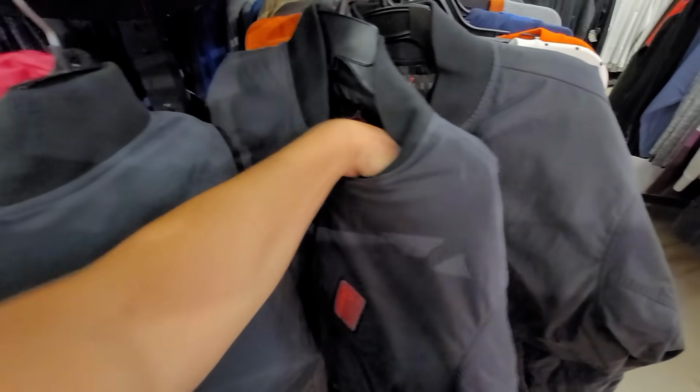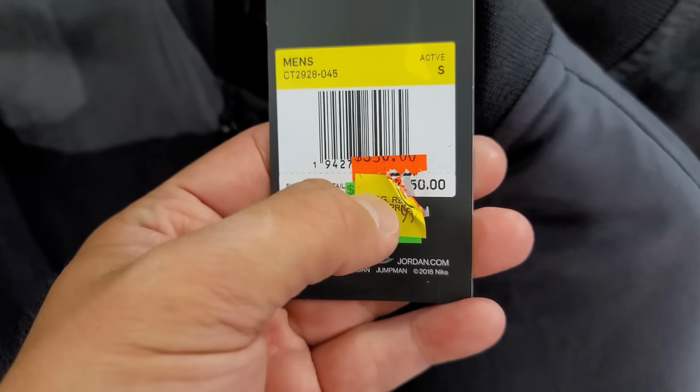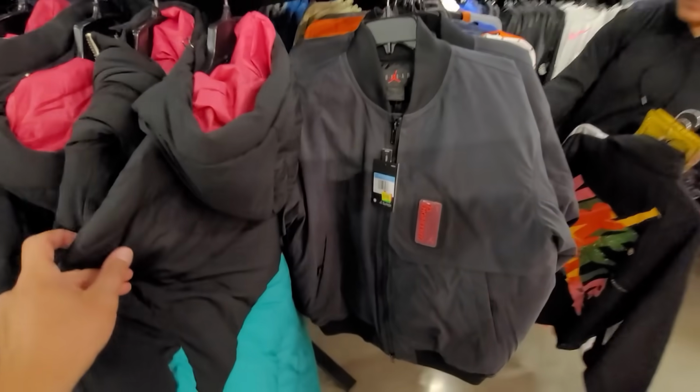I wanna rub the price off so I can show you guys. Someone else already did that. It says three something on this one. I swear it says 450. Oh, someone already did this one, 350 normally. So 350 down to 100, okay.